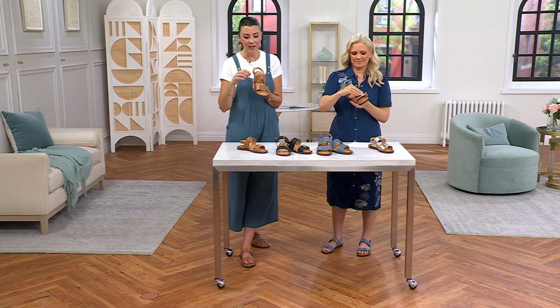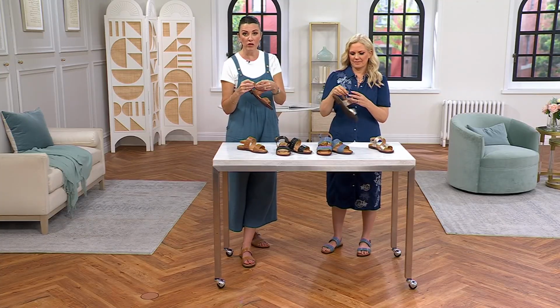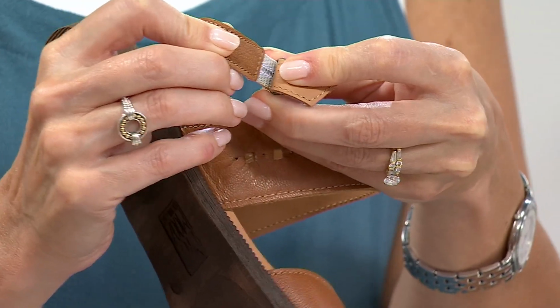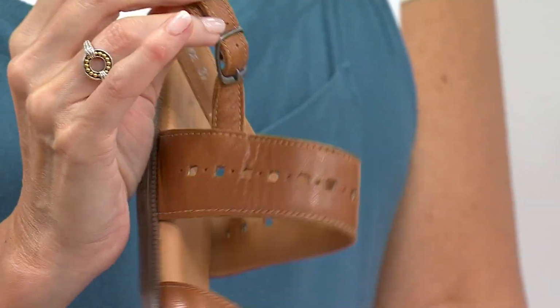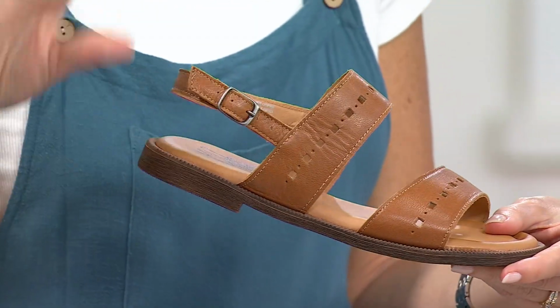Double strap styling on this. And of course we did the buckle adjustability, which we always use that great piece of goring, that elastic goring. So with a shoe like this, I'm able to set my buckle where I like it and slip it on almost like slingback style, so easy.